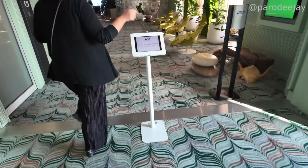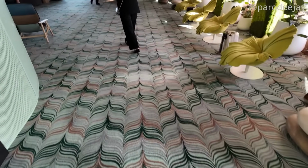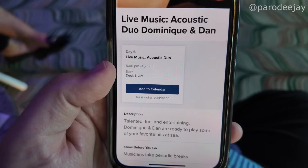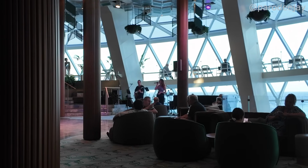Spooky. Oh, that's right. Eden is the official elite cocktail lounge of the evening. Looks like the entertainment this evening is a duo. Yes, Dominique and Dan.